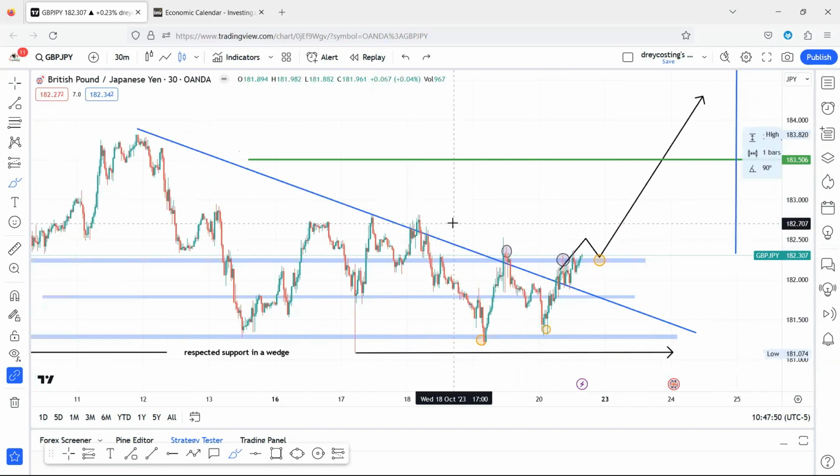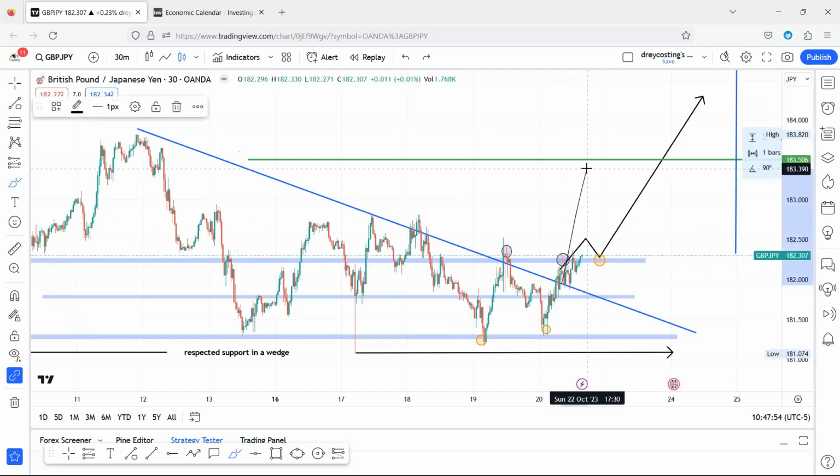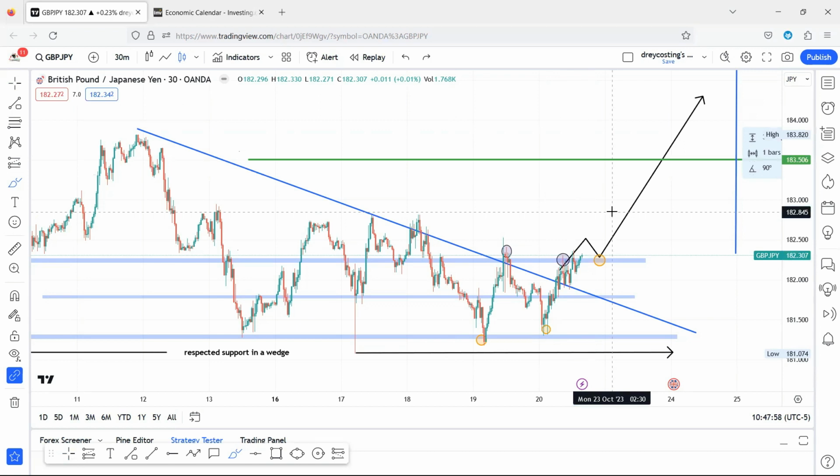So hopefully, by when I come pre-London, it hasn't just gone all the way up from the Asian session. If that's the case, it's just gone. That means I just missed the trade. I'll have to just catch it at some other point.